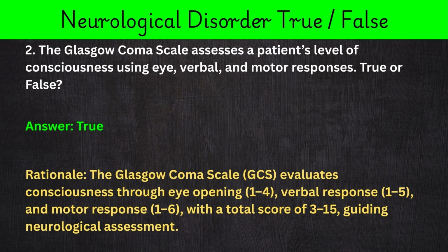2. The Glasgow Coma Scale assesses a patient's level of consciousness using eye, verbal, and motor responses. True or false? Answer: true. Rationale: the Glasgow Coma Scale, GCS, evaluates consciousness through eye opening 1 to 4, verbal response 1 to 5, and motor response 1 to 6, with a total score of 3 to 15, guiding neurological assessment.